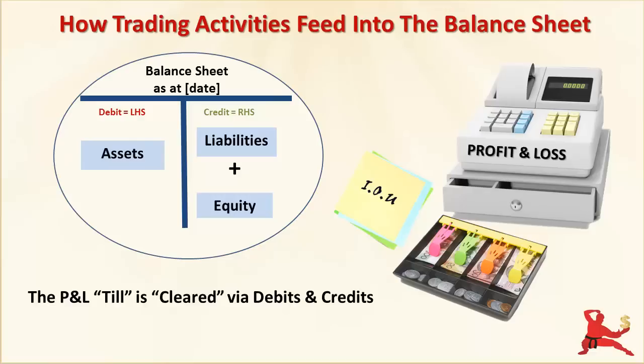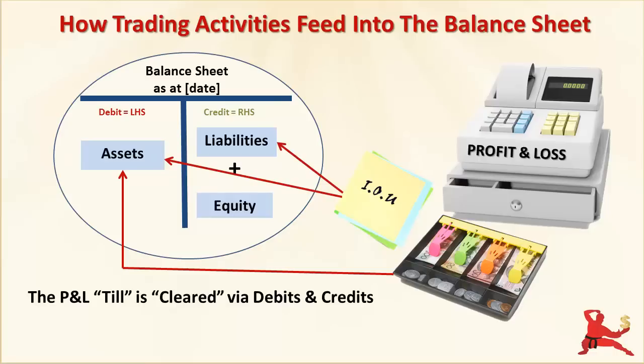The cash transactions increase or decrease the cash account in the balance sheet. The IOU or non-cash transactions go to increasing or decreasing various other assets and liabilities on the balance sheet, such as debtors, that's an asset, and creditors, that's a liability. But after all these transactions are slotted onto your balance sheet, the balance sheet will not be balanced unless, of course, you have zero profit. That means all your income and expenses net out to zero.